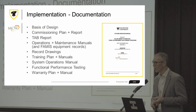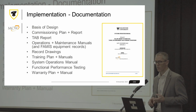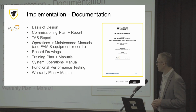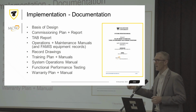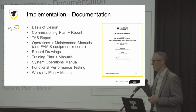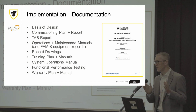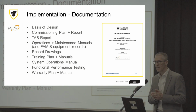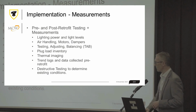They do have requirements of the contractor, MCW Custom Energy Solutions, the consultant, MCW consultants doing business as MCW AmeriCorps, and the contractors that we hire to do the work to get their maintenance documentation together, which is the FAMIS equipment records, which is just a great maintenance program that they have to organize all of their information, record drawings, training plan and training manuals, and it can't just be anyone who trains people. You've got to have properly qualified people, so you get the right people to do that. The systems operations manual, the functional performance testing to smoke out any of the issues that the building has, and the warranty plan and manual if there are things that need to be addressed after the fact.